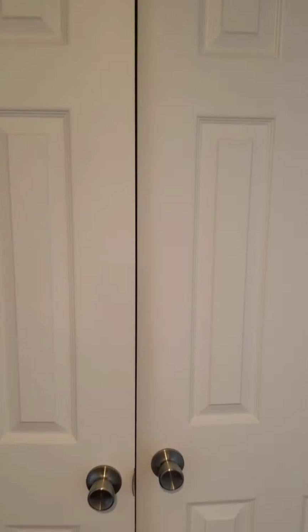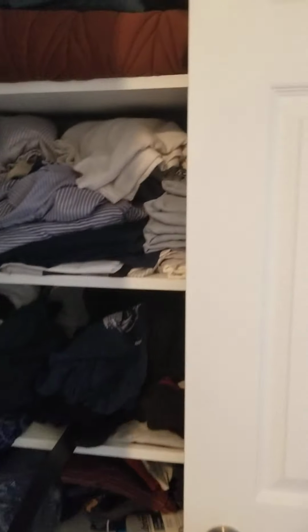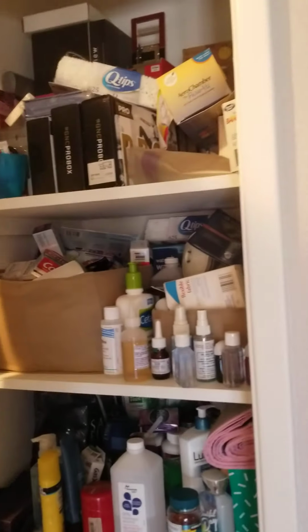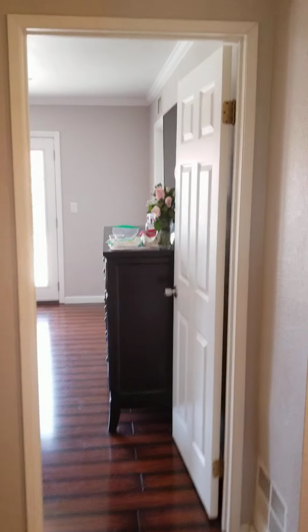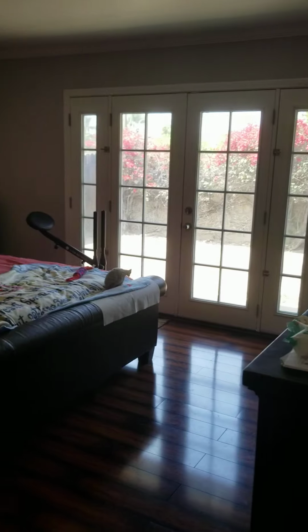Closets down there at the end of the hall. Pretty typical linen closets. And then once again another closet. Then we'll go into bedroom two. Seems a bit smaller than the other one. Still nice, lots of closet space. And right across the hall would be the master.